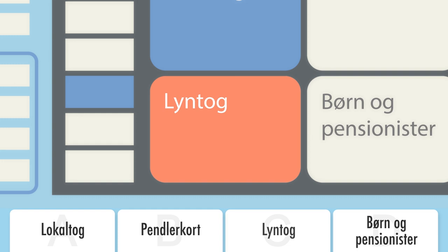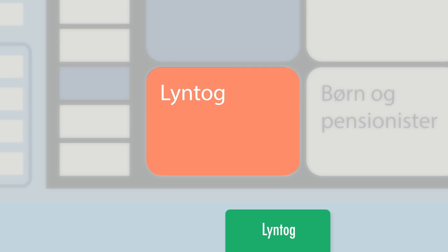The option on the bottom left is for the express train. Lyntog.